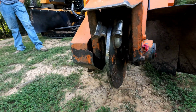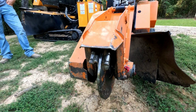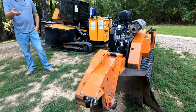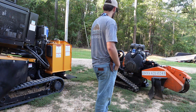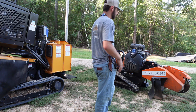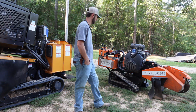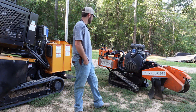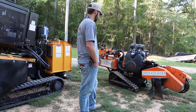How often do you have to replace your teeth? Once a week I'll rotate them. You get 2 cuts out of one set, and about every week I'll rotate them, and then every 2 weeks I'll completely change them out. Yeah, I really like this machine. It's a good machine.